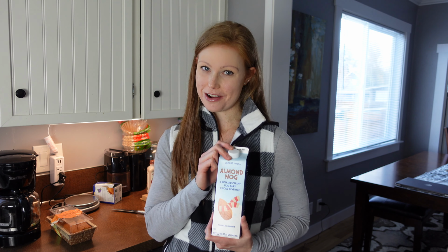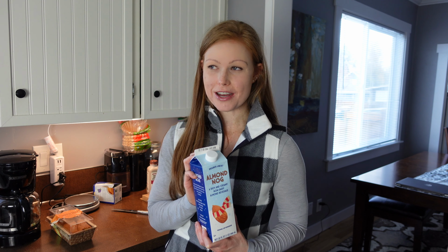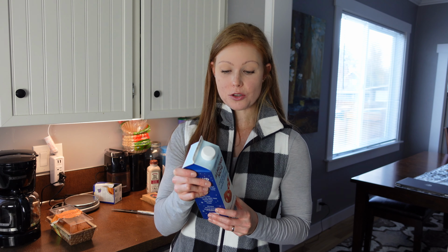All right, so this next item, I was also pretty excited to find. I've never seen almond nog before. And the last time I had actual eggnog was, oh my gosh, you guys, it's been years. I don't even remember when the last time was that I had actual eggnog, just because of the dairy in it and the sugar. The macros on this are really, really good.